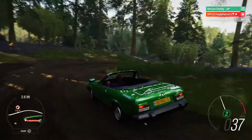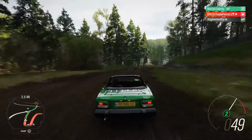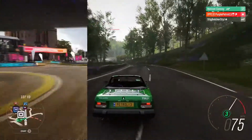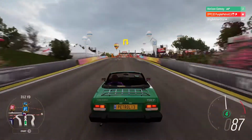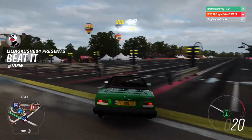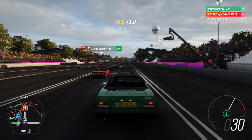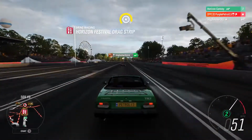Bit of off-roading in a classic sports car. Yeah, it's a perfect road for... Oh, no, it's all muddy now. Calculating route. Turn around when it is safe to do so. Safe to do so. Why is that so fast?